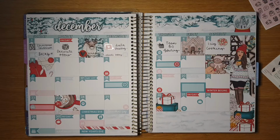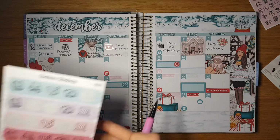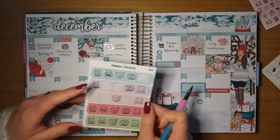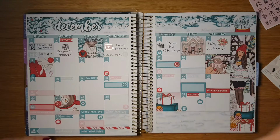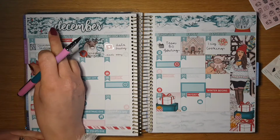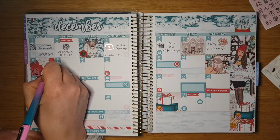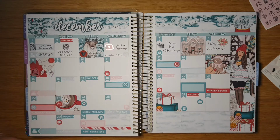The 8th then was another rehearsal, so I'm going to use a sticker from Station Stickers to mark rehearsal. I think I'm going to use this kind of dark pink one to mark that we had a rehearsal. It was a Sunday rehearsal for our Christmas production called Open Door.